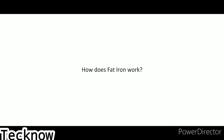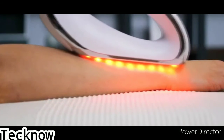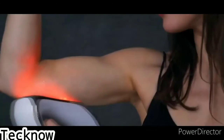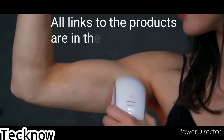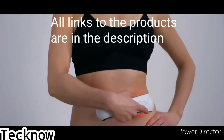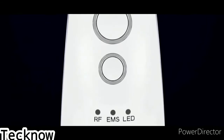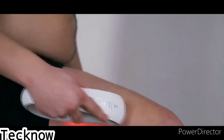Does Fat Iron work? Well, just like the iron you know does, a regular iron removes the wrinkles from your clothes by slowly going over them with heat. Fat Iron was created with the same concept minus the burning heat. It works to strengthen and tone muscles while smoothing and firming the deeper layers of the skin to give you a beautiful, young, and sculpted look. We know you want to hear the science behind it, so let's get to the deeper layer, shall we?